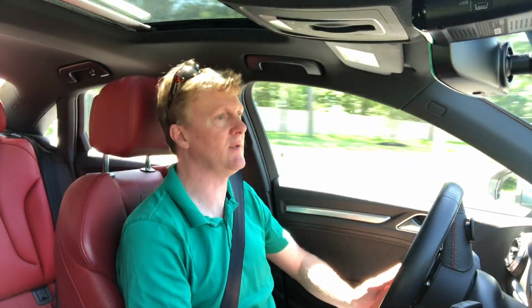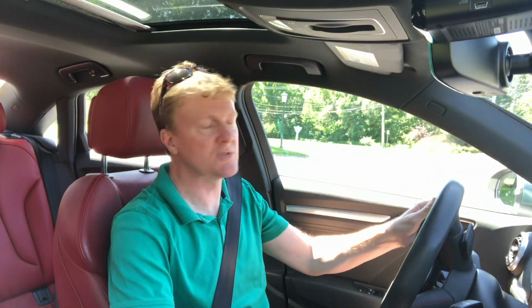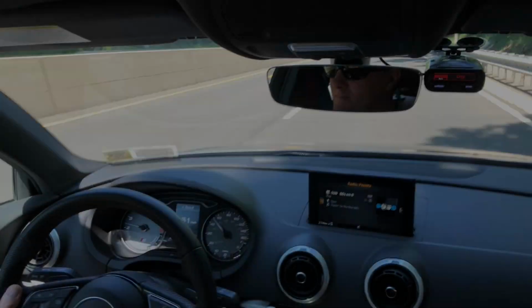The ride handling compromise in this car is actually quite good. The ride is firm, as you would expect with an S3 or any S-level Audi, but bumps are soaked up pretty well. It really doesn't crash you around too much.